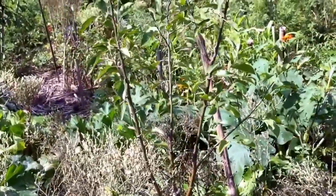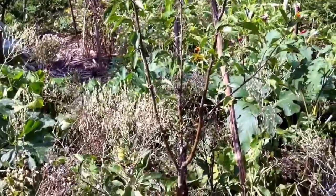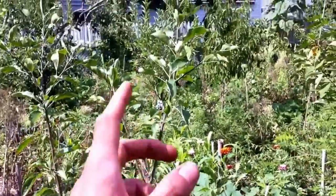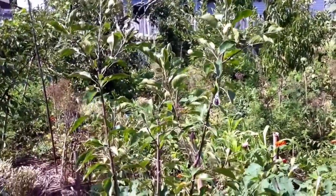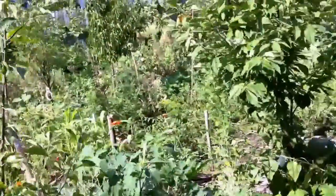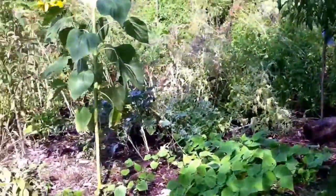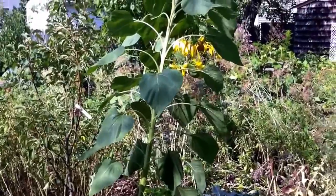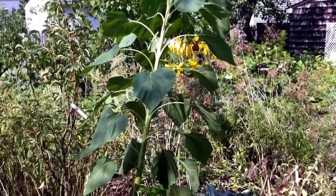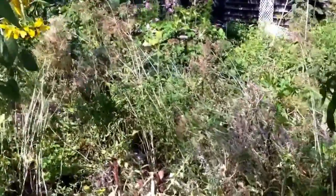Here's an apple tree right here, so that's 2 fruit trees already. This apple tree hasn't done great, but it's done pretty well. It's got a little bit of tip growth, maybe about a foot, maybe 6 inches. So it's done all right. The garden is more on the tail end of the summer, you know what I mean? A lot of stuff is finishing up, so I'm going to be coming through here at some point and cutting a lot of this stuff down, mulching it and composting it, and then planting fall crops.